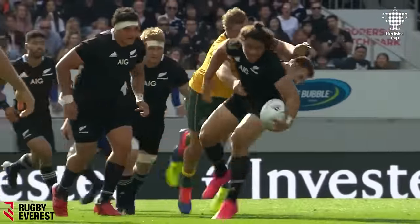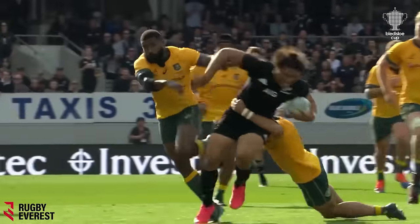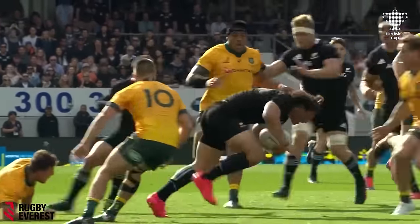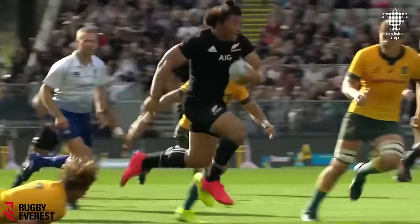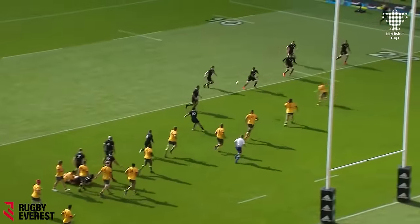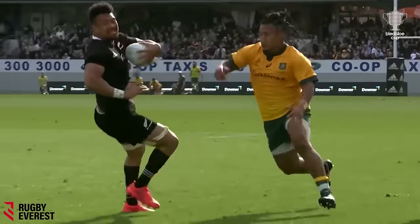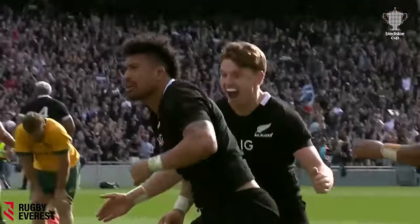Just puts his foot down, beats two tacklers. Not enough support there. No one can keep up with him this afternoon. Bounces back to his feet. How many people has he smashed out of his way? They swing it off that breakdown. Nice from Mwanga. Sevilla beats that tackler. Probably should have passed. But at that stage, Aussie, we're all in disarray.